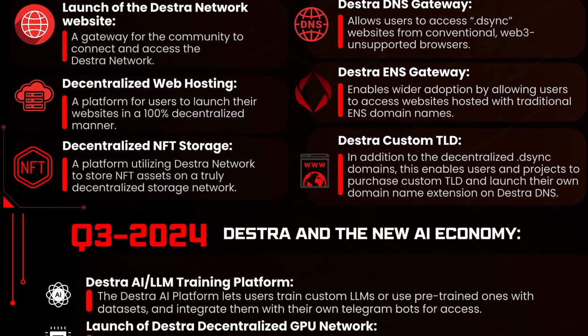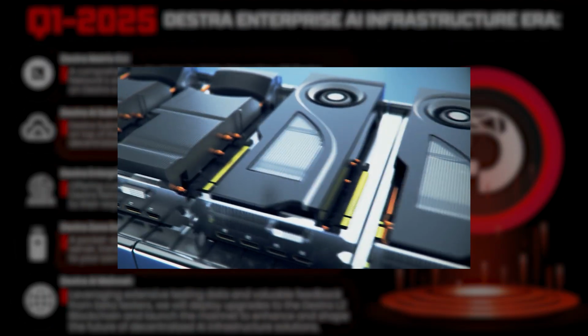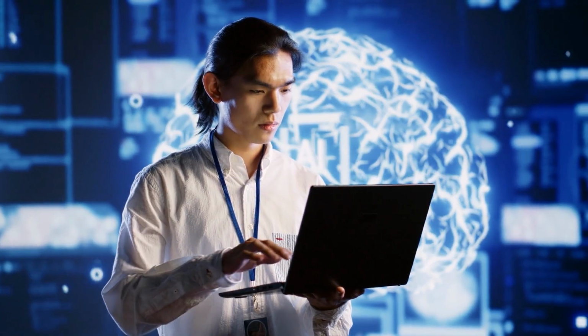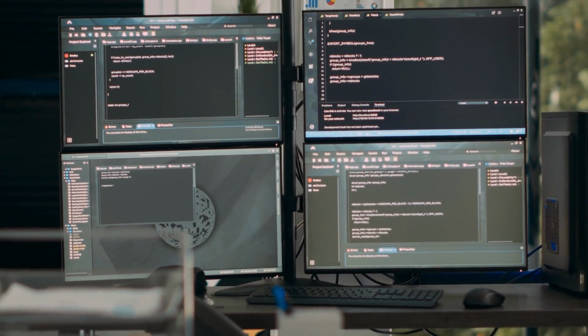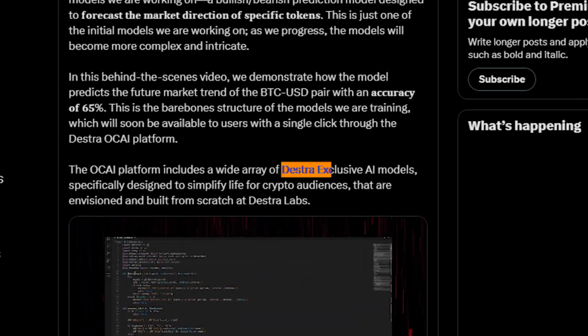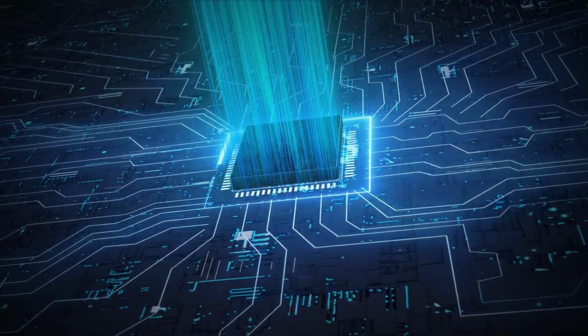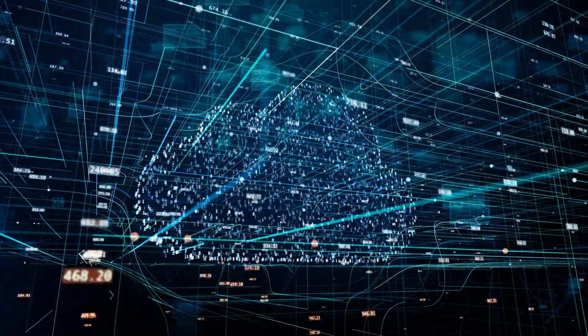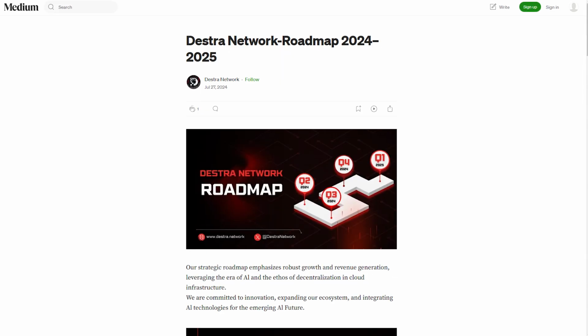The road ahead for Destra looks busy, especially when we look at their Q1 2025 roadmap. Their main focus is on launching their GPU marketplace, targeting machine learning developers first. It's a smart move. By focusing on AI development, they're tapping into a market that desperately needs affordable computing power. They're also developing something called DESTRA Exclusives, a suite of AI trading tools that'll showcase their network's capabilities. This practical application of their infrastructure could serve as a proof of concept for other developers, but they're facing some serious competition. As we've mentioned, Render Network has a strong presence in decentralized GPU services, while Filecoin dominates decentralized storage. To compete effectively, Destra will need to keep up their current development pace and deliver on their roadmap promises.